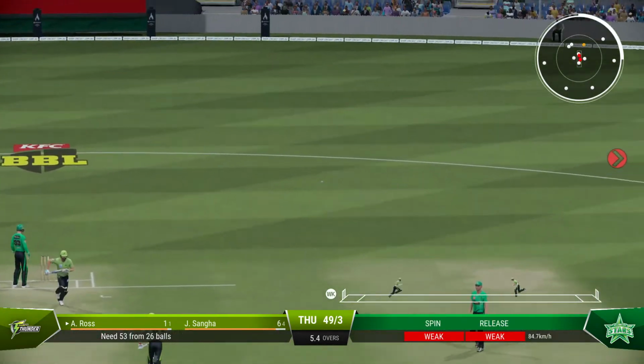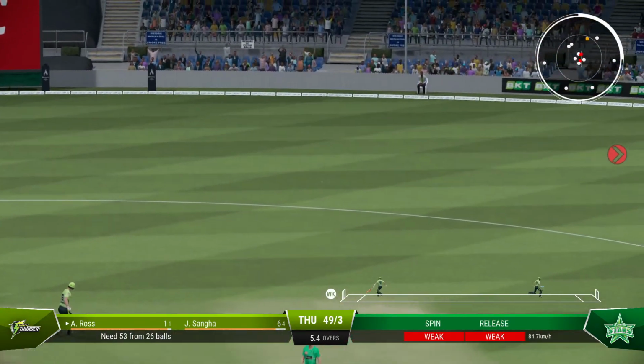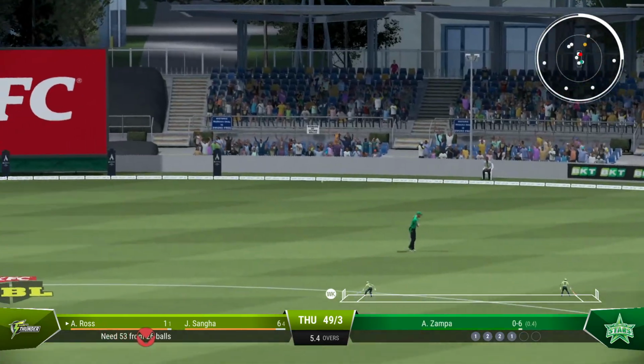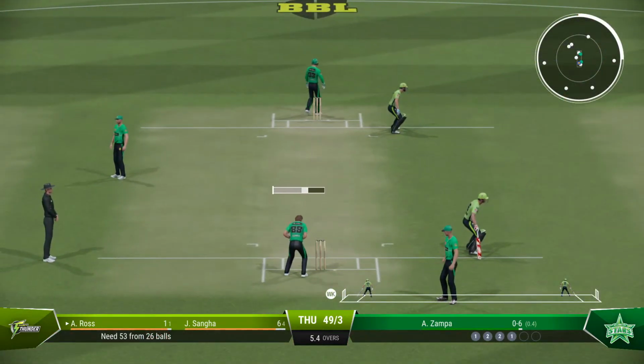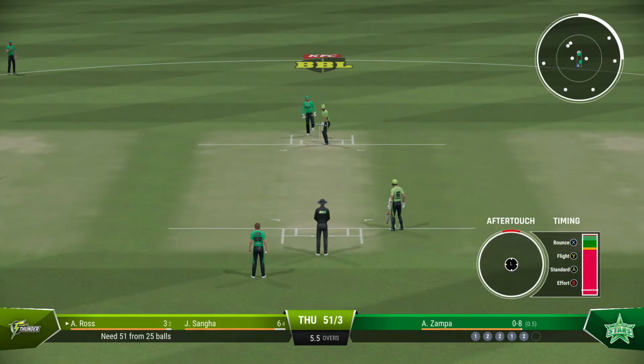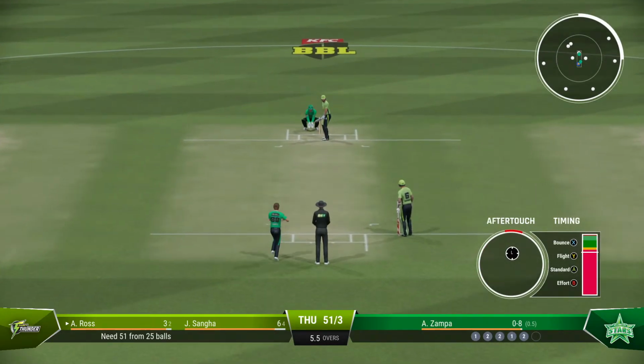They've picked the gap. Perfect timing. Whipped away nicely through the leg side. Elegant as ever, and picking up good runs.